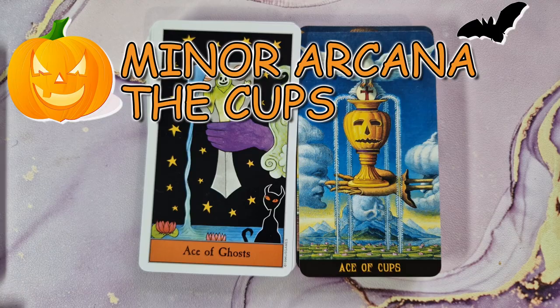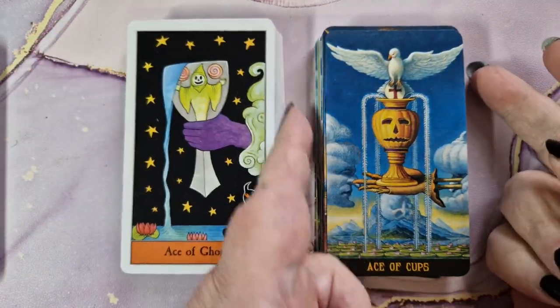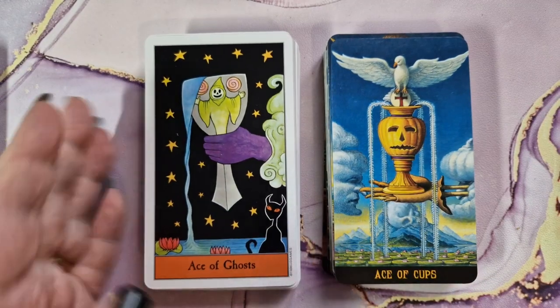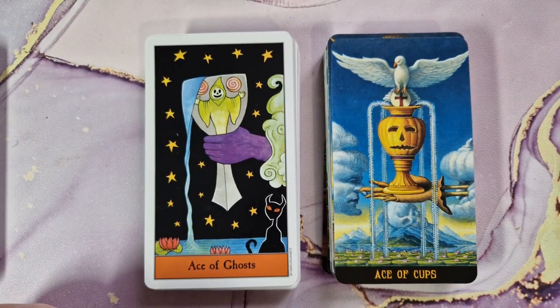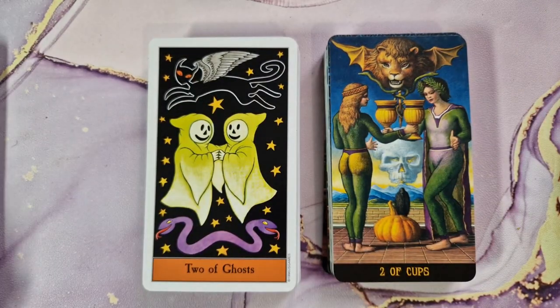And moving into the cups, or the ghosts. Ghosts in the Halloween tarot. And we've got the two.